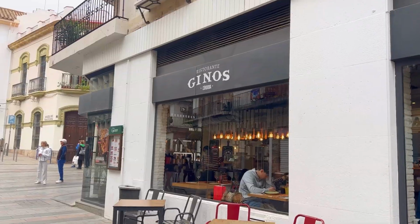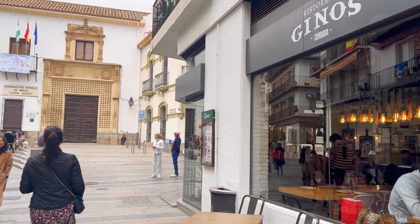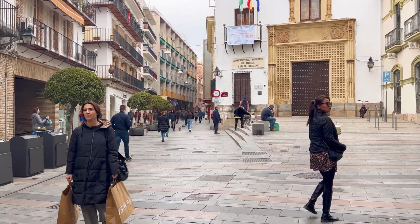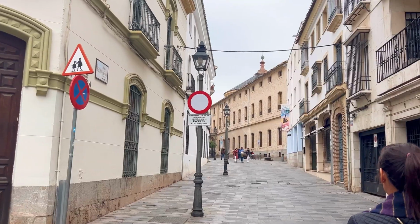And of course, experiencing flamenco, which is a passionate dance rooted in Andalusian culture. This is a must for many visitors seeking an authentic taste of Spain.